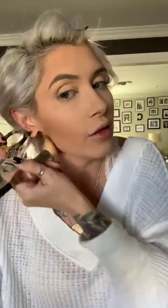Oh, what toner do I use in my hair? My hair girl, her name's Hannah. Her Instagram name is Hannah Disconnected. She handles my toner, and she has a formula that she created. But I do use the Launch Cool Tone shampoo and conditioner once a week on my hair in the shower, and that kind of maintains the color.